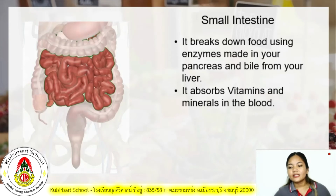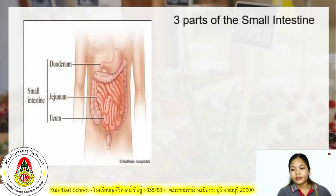So the small intestine breaks down food using the enzymes made in your pancreas and bile from your liver, okay? And the next one is that it absorbs vitamins and minerals from the blood. Now, we have the three parts of the small intestine.